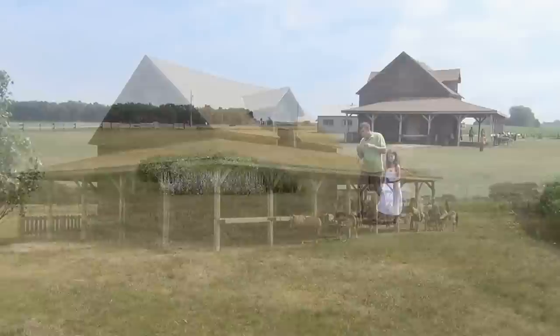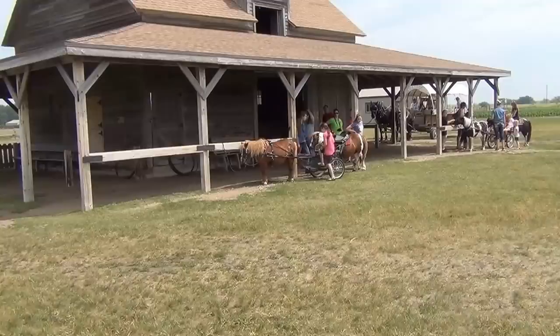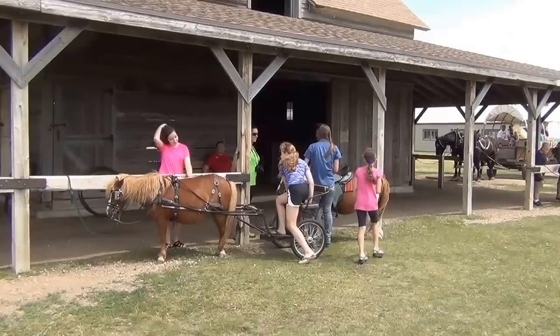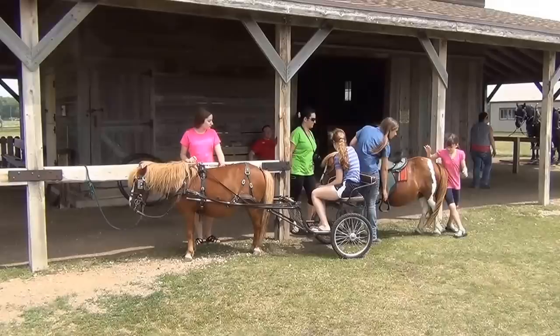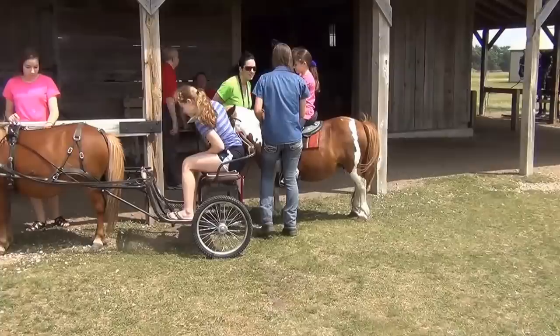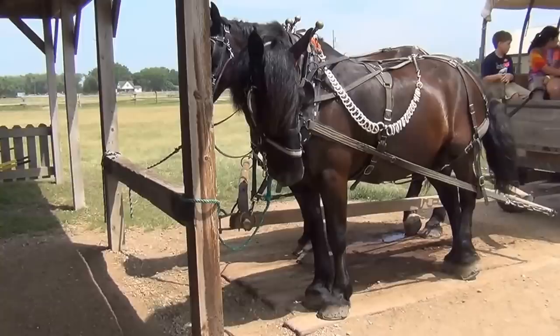Appears to be a horse barn. Could well just be for these small ponies, which I have to guess they let the little kids ride here. That they've got for their covered wagon line.